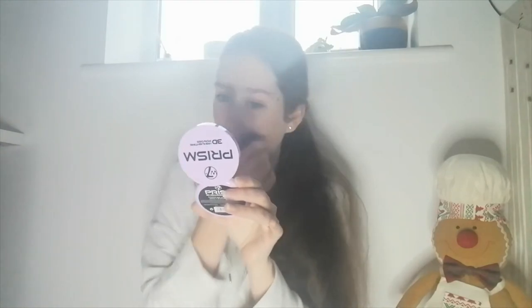Some places where it's red, and it's really good. Like, I put a little bit on my skin. I'm not sure if you're gonna see it. It covers really well under my eyes and the areas where it doesn't, not the perfect skin. I really like it. I didn't expect it to be that good. It's really good.